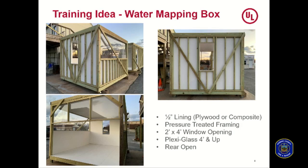The first one is what we're calling the water mapping box. So this is basically a compartment that's the size of maybe an average to a small average bedroom, roughly 10 by 12. It is built with pressure-treated framing with half-inch lining. It could be used with either plywood or a composite type material, which we have here. We typically want to stray away from OSB as the stream would start to break that apart relatively quickly. What you notice that's unique about this compartment is that halfway up on all sides of the compartment is plexiglass. So this provides a great visual for everyone surrounding the compartment to be able to see where the water's actually going.